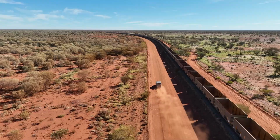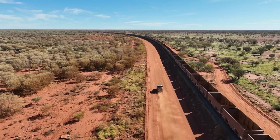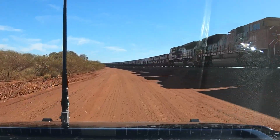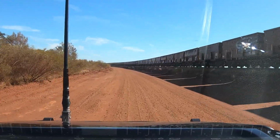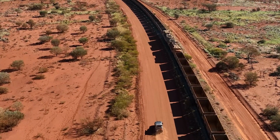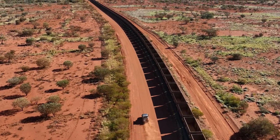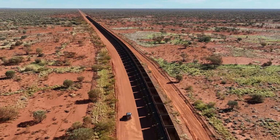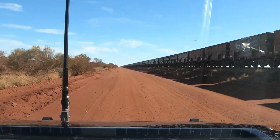That's cool. There's more engines, two more engines there in the middle. Yeah, I can see the end of it now. I was like, oh, there's a train.